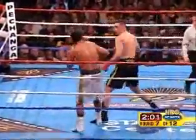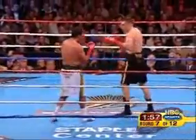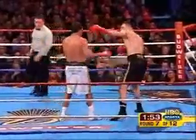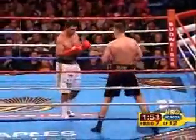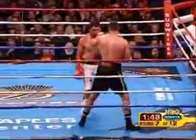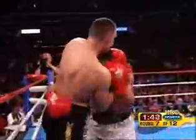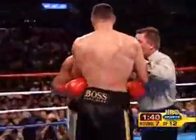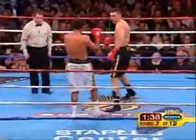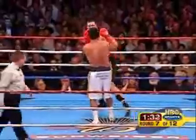Crowd is chanting, Vitali, Vitali, Vitali. Now the South Africans come back chanting Corrie, Corrie, Corrie. The Ukrainian and the South African fighting in Los Angeles. Of course. They trade big shots again, but it looks as though Sanders might be running out of a little steam with those punches. That time he landed a left hand and it didn't bother Vitali at all.